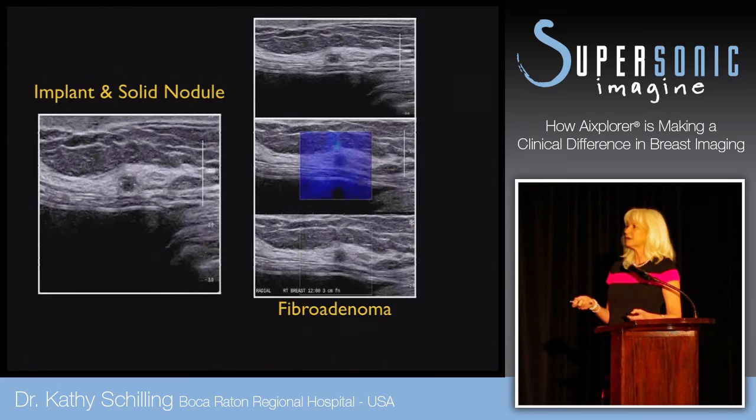Another lesion, this is a patient who had an implant. We can see a hypoechoic solid mass, very small, sitting directly on the implant, probably a fairly difficult biopsy. It was biopsied, it was a fibroadenoma, but we can see with shear wave, we can probably avoid having a biopsy because it's a soft lesion. We can characterize this from a 4A to a BI-RADS 3.